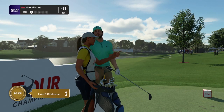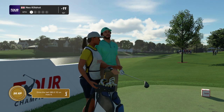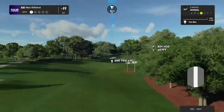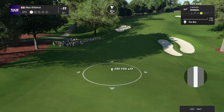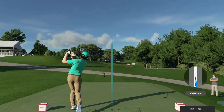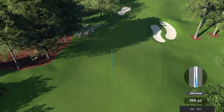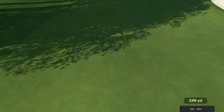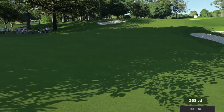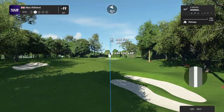The sixth hole at East Lake, one to get after. You don't need to be long off the tee, Luke. It's only 525 yards, but the second shot plays straight back up the hill, so a little length helps. That's a nice looking tee shot, that one. Oh, wow. They're thinking of going for this one.